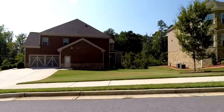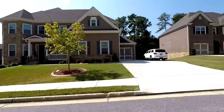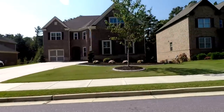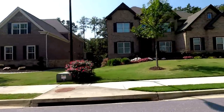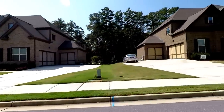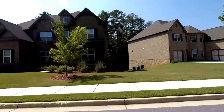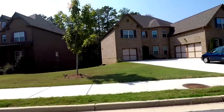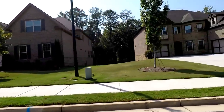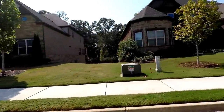Most builders will offer incentives, but usually the expectation is that you're using their preferred lender. So from my experience as a real estate agent, I have found that I can usually get better deals on a resale home for my buyers than on new construction. And I say this to say that if you're in the market for a new home, do not rule out a resale home.